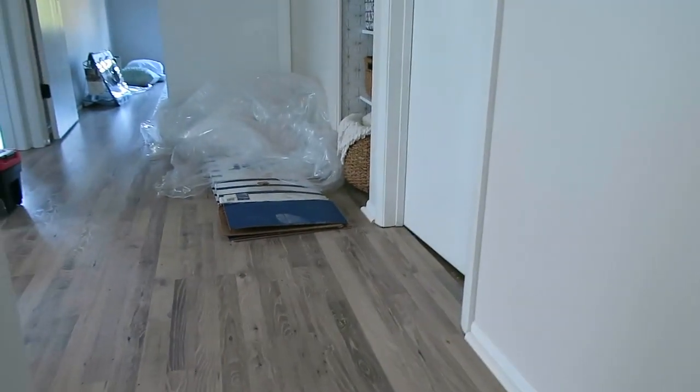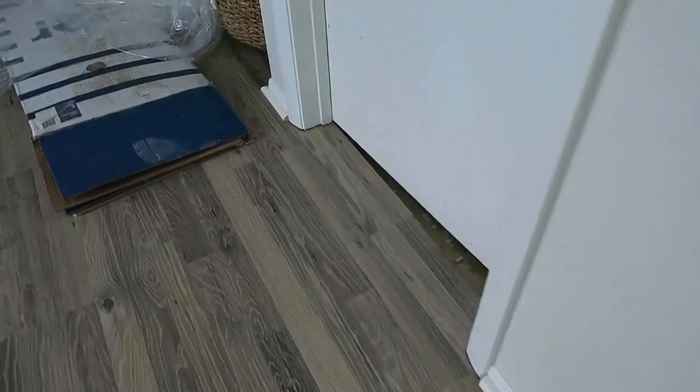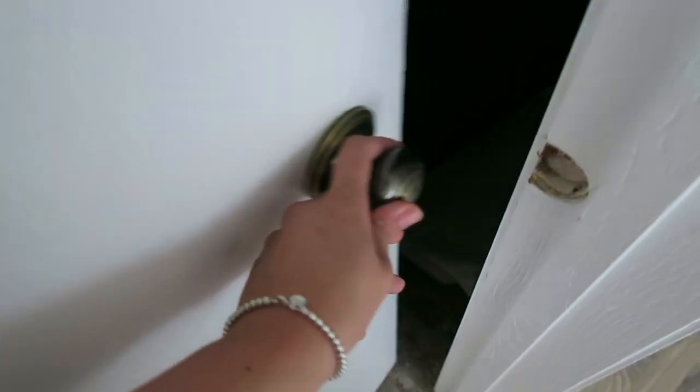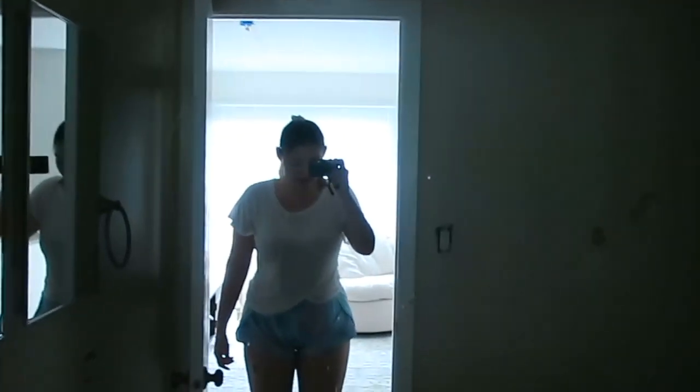I'm nervous to see what this looks like. Oh no. Okay, the door is closed. I don't see any flooring in there anymore. The flooring is definitely gone. Okay. Oh my. Oh my. Do I step? I think I can step down. Oh my god. Look at this demo.